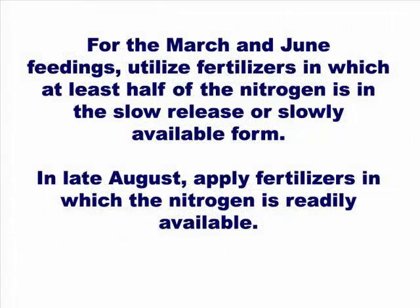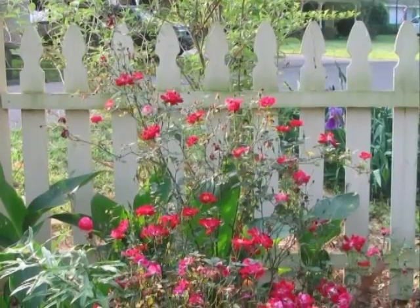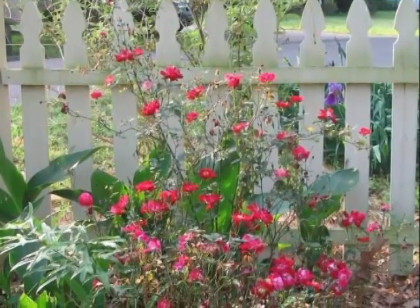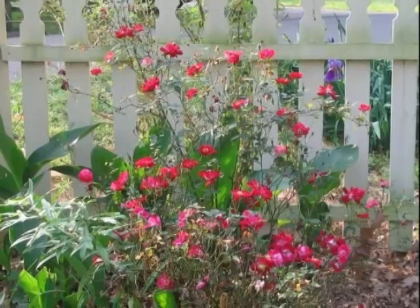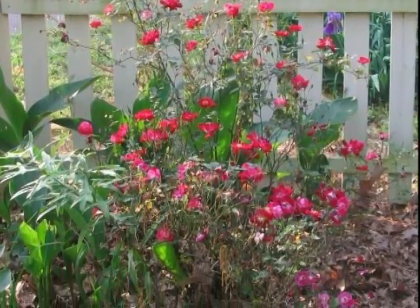For the March and June feedings, utilize fertilizers in which at least 1/2 of the nitrogen is in the slow-release or slowly available form. In late August, apply fertilizers in which the nitrogen is readily available. Many Earth-Kind gardeners opt to use organic fertilizers or no fertilizers at all. Although landscape performance may be affected, this approach has the least impact on the environment.